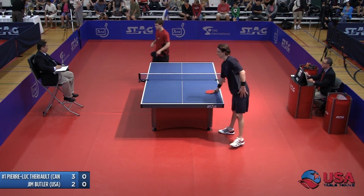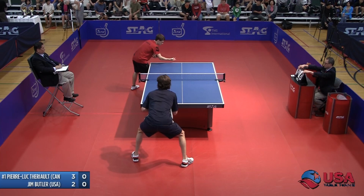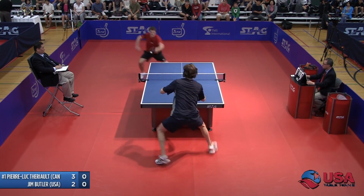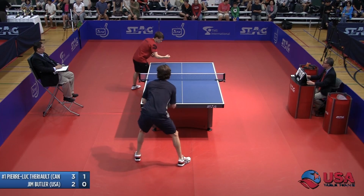Okay, I think as we come out for game 6 here, we'll need to see whether Jim Butler is going to try to make big opening shots or whether he's going to stay with that consistent ball control strategy. And Theriault serving the first serve of the match, gets the first point in game number 6.